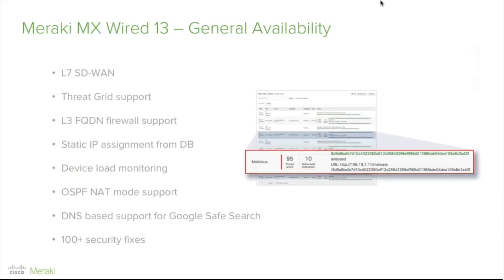So on the MX side, the really big news on the MX platform over the past quarter is the introduction of a new version of our firmware code. We call it Wired 13, and that reached general availability towards the end of the year. And this is really a big step forward for the MX team. A lot of these features were in beta state for quite a long time, and what we're really proud of is to have finally taken those right over the finish line and have these fully baked and available to all of our customers. Let's just have a review of a couple of the features that we've got in here, because there are some pretty big hitters.